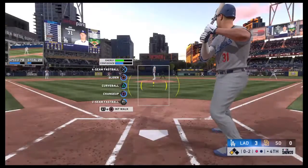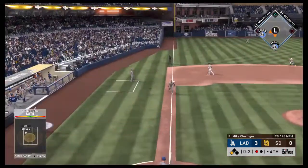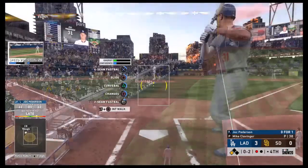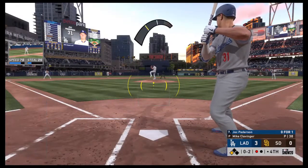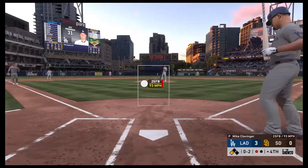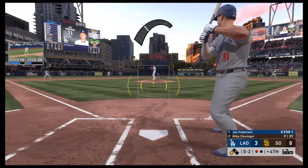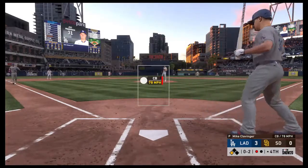And a run is going to come in to score. And another foul ball. Fouled away. Not surprised he's late on a heater right there. Just saw an off-speed pitch. Wanted to stay back a little bit too long.